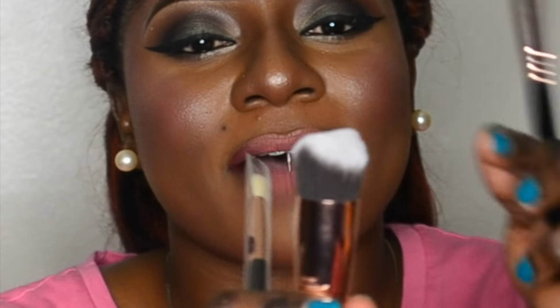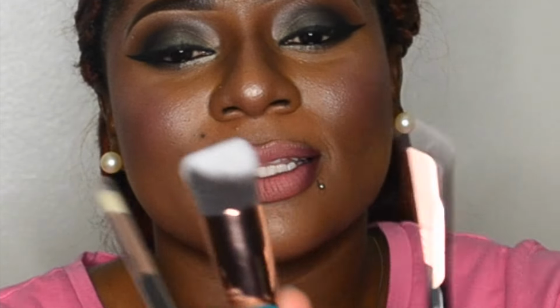So I got the 3D brushes. If you guys are familiar with the 3D brushes, they have this shape like this. This is like the papa brush and the baby brush, or the mama brush and the baby brush. It's basically the same thing, but this is the one for your full-on face, and this one you could use for your concealer and whatever you want to do.